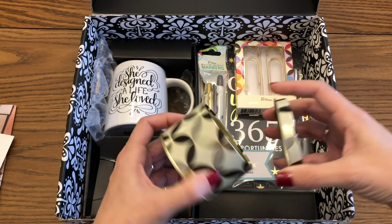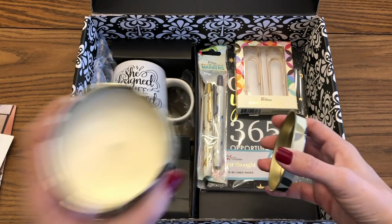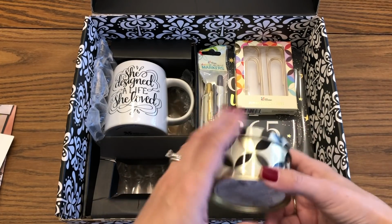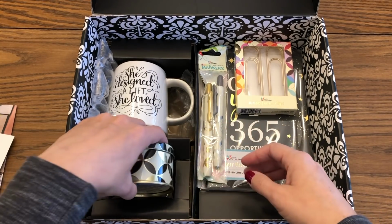I get migraines from certain candle scents. So if this one doesn't work for me, then this will be a great gift for somebody. I don't always keep every single thing in every box. Sometimes I give stuff away. So that's on that side.